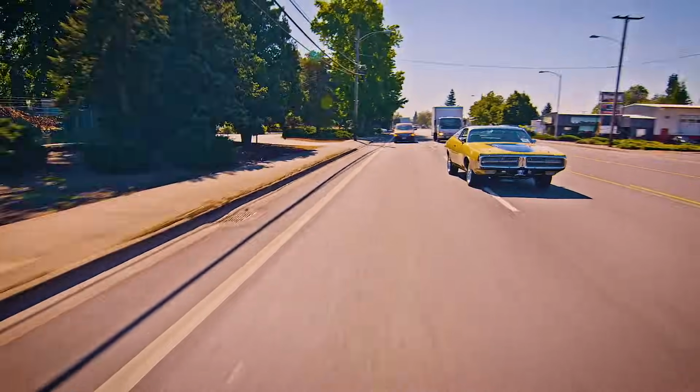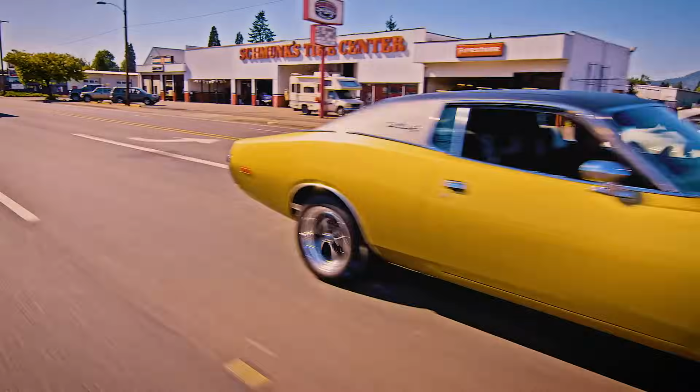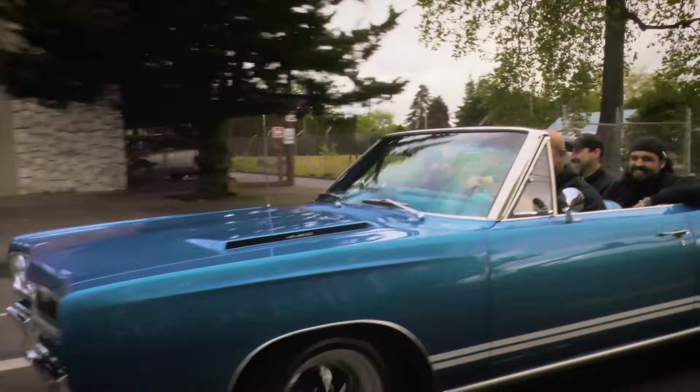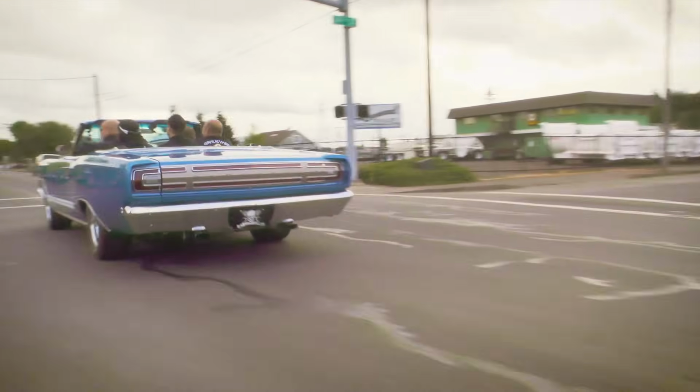We had the 72 Charger, 404 speed for Murray Goodings. Bill Goldberg, Big Bill, what can you say, right? Big Wild Bill Goldberg's 1968 GTX, gorgeous car. Just finished here. So, you know, that was all the right decisions to make.